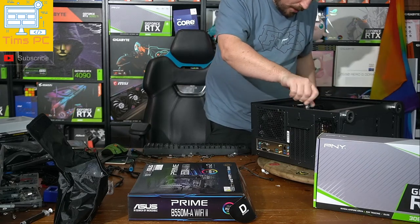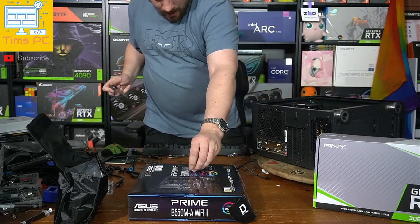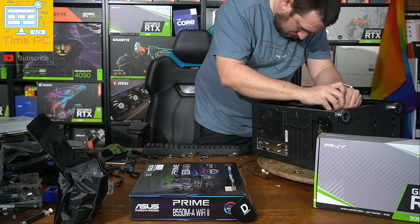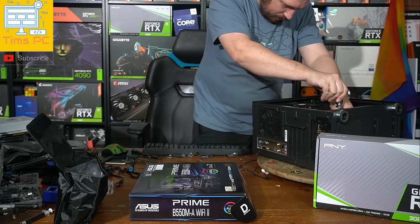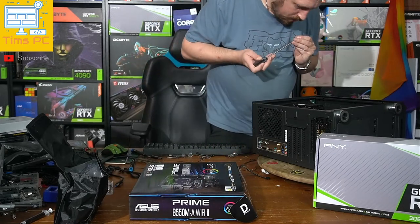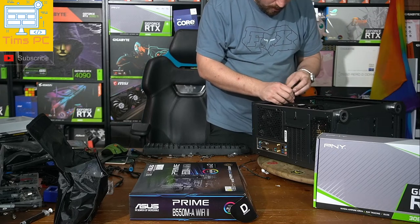I'm pretty happy with the airflow configuration of this case. However, if it is a problem, I'll be able to add two extra black fans at the top there. But as always, don't like to add things just for the sake of adding them.